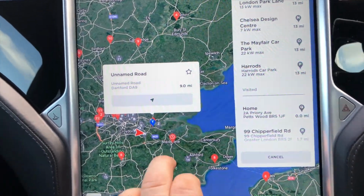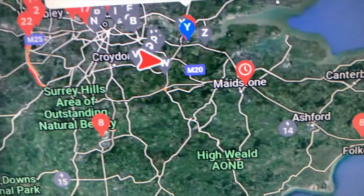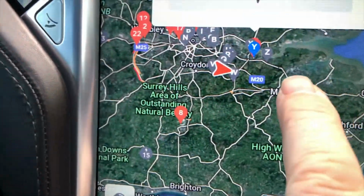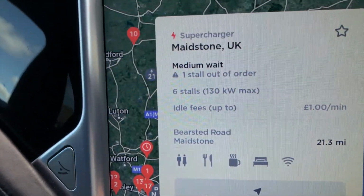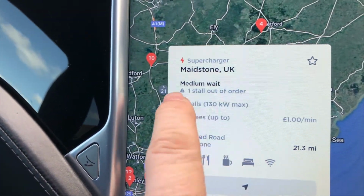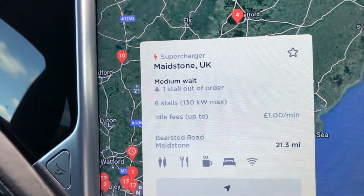That's what that is. And interestingly, you see the Maidstone there. It's actually showing a little time clock now. So someone had probably just plugged in there, so it's showing a time clock. And it's probably going to 1 stall out of order. Oh, that was the issue there. Medium weight, 6 stalls, 1 stall out of order. So that's the situation there.